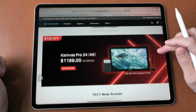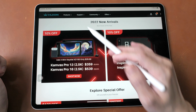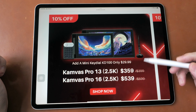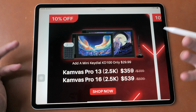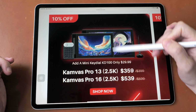Okay, let's take a look at the smaller pen displays. We have the Canvas Pro 13 and the Canvas Pro 16, which are priced at US $359 versus $539. So it's a difference of $200 for 13 versus 16-inch. Again, in terms of value for money, I would say 13-inch will provide more value for money simply because the pricing is much lower. And 13-inch is still a very good size to draw on.